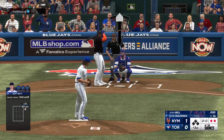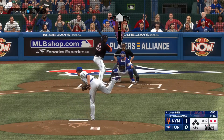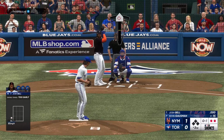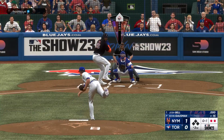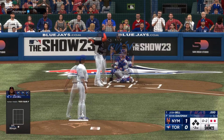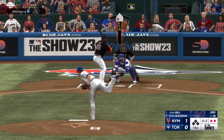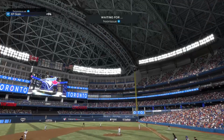2 outs, bases empty. And now the switch hitting first baseman Josh Bell. And he swings and misses at the initial offering. Swing and a miss, and he got him to chase. And a swing and a miss, and that's that.